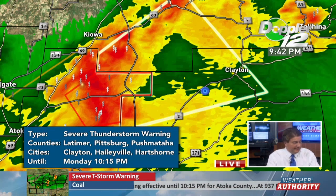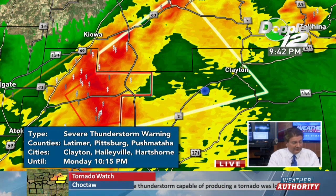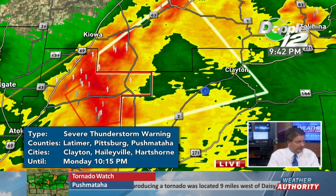Now listen to this, folks. May contain 70-mile-per-hour winds and quarter-size hail. So there's no tornado warning for this in Pushmataha County. It's just a severe thunderstorm warning. But I say just. That's almost hurricane-force winds. So please heed this storm if you are in Pushmataha County.